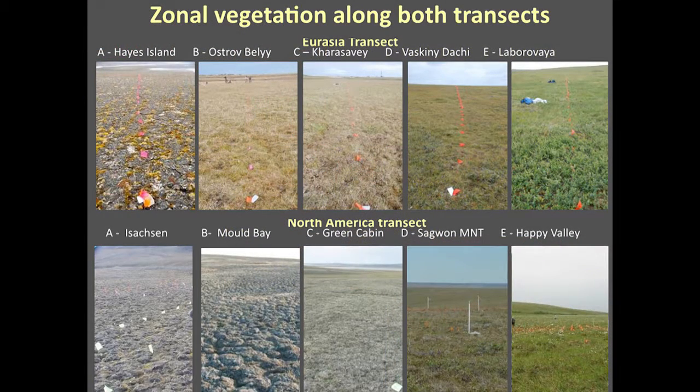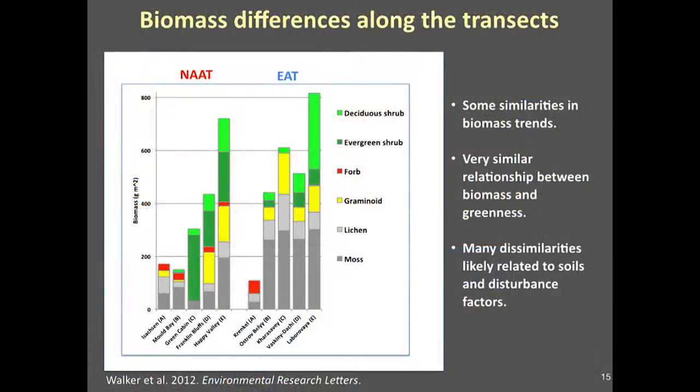These are just pictures along the 2 transects in each of the subzones. The coldest areas are on the left side and the warmest areas on the right, and you can see a natural trend of greening along that gradient that exists naturally. And you can see that the trends look pretty similar. We see similar environments along the Eurasian transect on the top and the North American transect on the bottom. This is the biomass data.